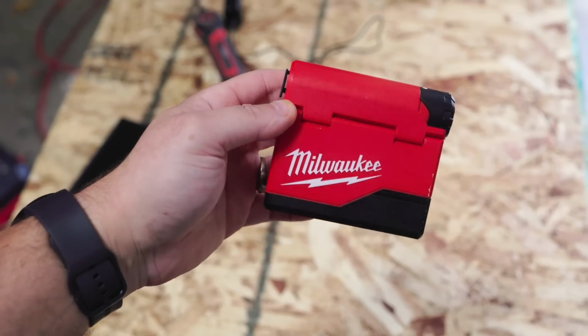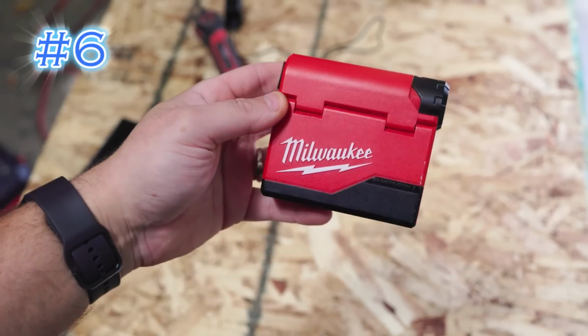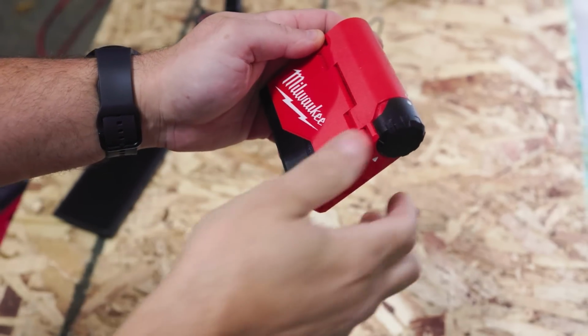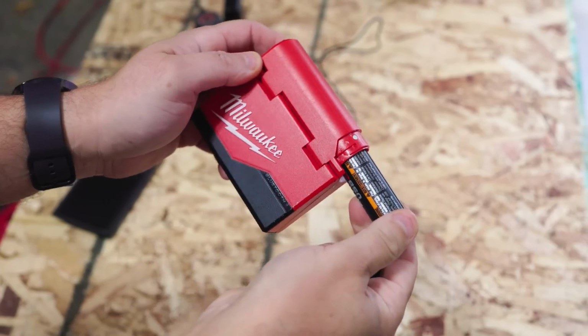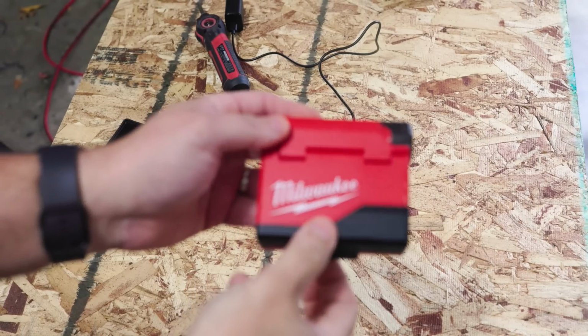So all the Milwaukee fans that were feeling sort of left out when I was talking about all the earpieces for the DeWalt stuff, well, this is for you. Now, this does come with an internal 4-volt, but it comes with it. You don't have to buy it separately. These things have worked out very, very well for me.